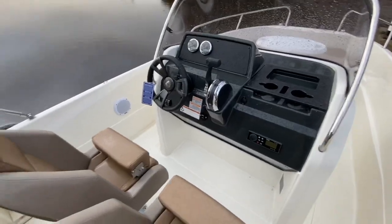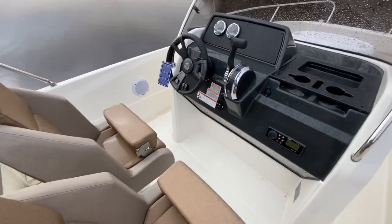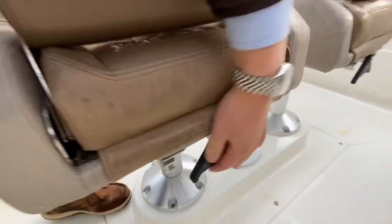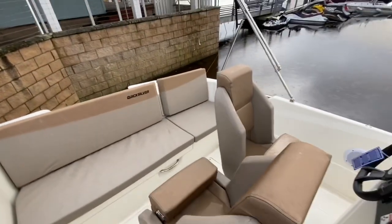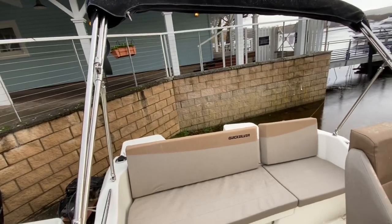The helm position then, there is the captain's seat and the navigators. Both of them flip up and flip down. They also slide and rotate, as you can see. So the rotation is quite good. If you are towing a water skier behind you, the navigator can sit and watch, get eyes on, make sure that everything you are doing is safe, especially if you have young kids.